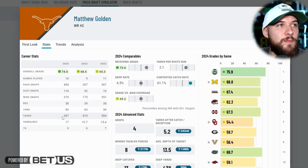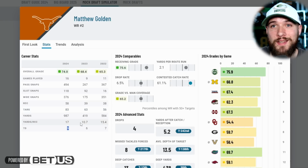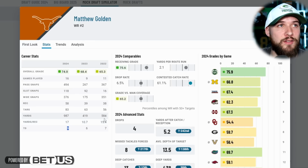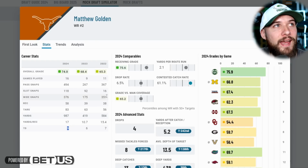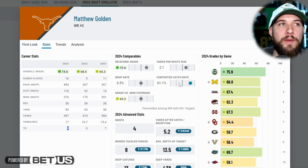And in terms of his stats this past season, nearly 1,000 yards in 16 games, 58 receptions on 83 targets, 9 touchdowns. He can beat press coverage. He has great footwork, yards after the catch ability. Body control is off the charts. This guy has extreme late hands. He can contort his body on the sideline to make acrobatic catches. Matthew Golden's probably my receiver number 2 or 3. It's close between Tedero and McMillan. It's just 2 completely different receivers.